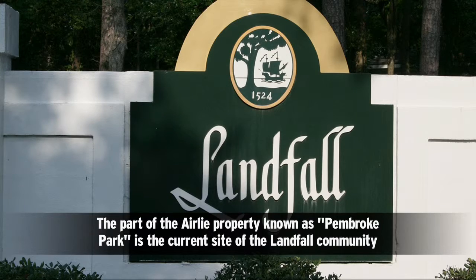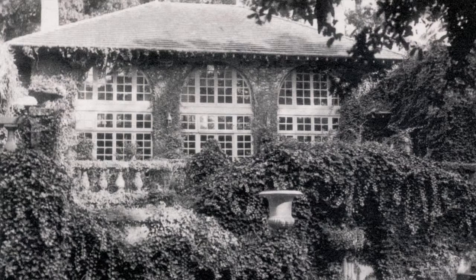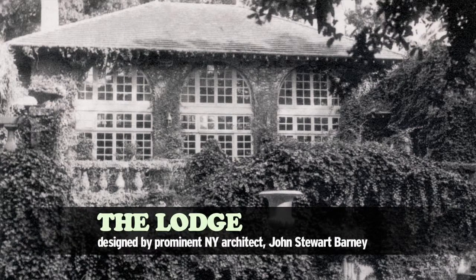That was all his. Pembroke Jones was going to use sort of a Sears and Roebuck catalog house as a hunting lodge. And his friend, Henry Walters, said no and got J. Stuart Barney, a great architect, to design the Italianate sort of palace that was there. The lodge was used for parties occasionally, but the lodge was mostly a guy's place.